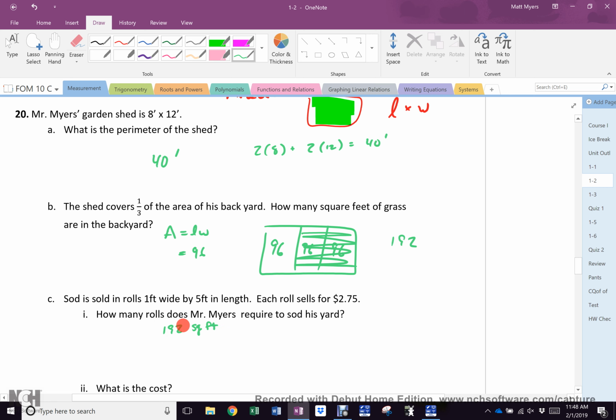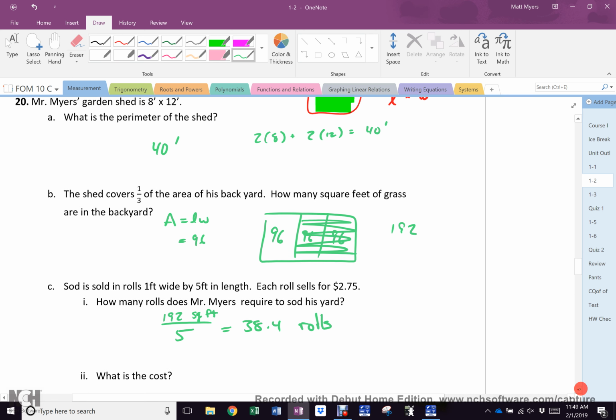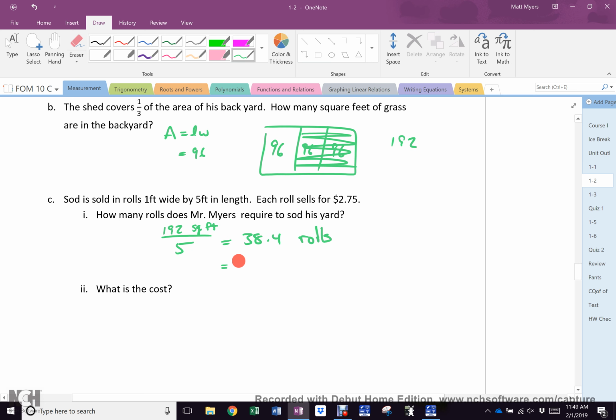The grass is sold in how big a rectangle? 5 by 1, which is 5. So I need 38.4 rolls. But of course, that's the math class answer. What's the real answer? 39 rolls. And of course, it is 39 times 2.75, which is like 107 and a quarter. Okay.